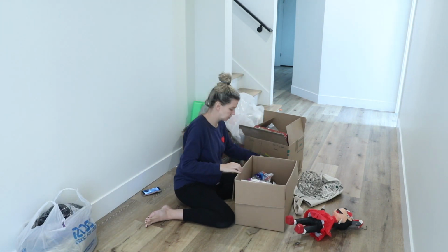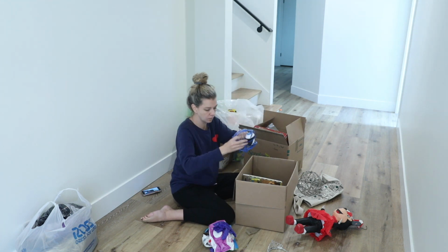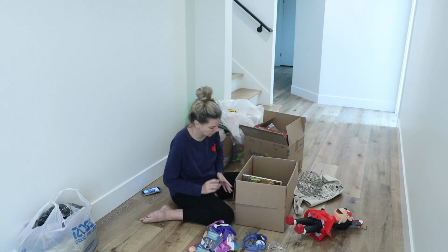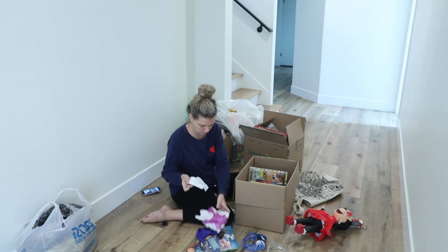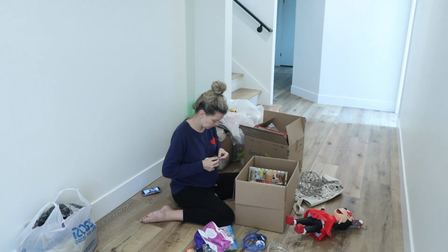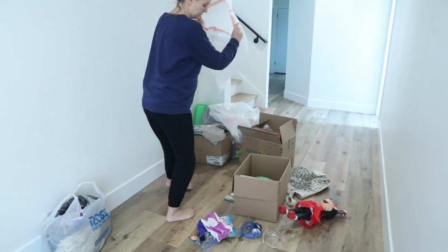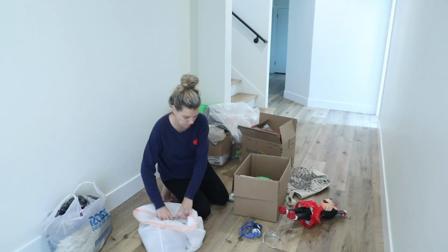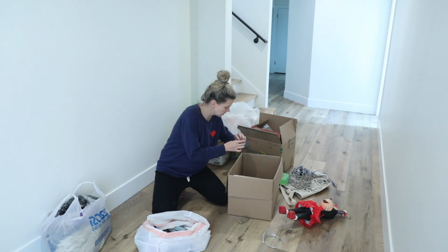So this whole bag is a bunch of old Halloween costumes. I figured we could keep some for our kids to play dress-ups, or we could get rid of them. And this box is just like a hodgepodge of stuff. This little green kit right here actually was a salt tray that we used to practice our handwriting in for my son, and the salt has pretty much spilled all over the bottom of the box and it's leaking out of the bottom, so that's going in the trash.